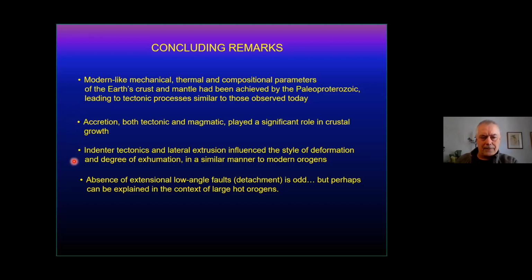Now, the other thing is that indenter tectonics and lateral extrusion influence the style of deformation and the degree of exhumation in a manner similar to modern orogens. And I would say that the Superior Craton, which was the major player here, is particularly indented. It has a very irregular boundary, and that had a strong influence in the production of orogens and so on.